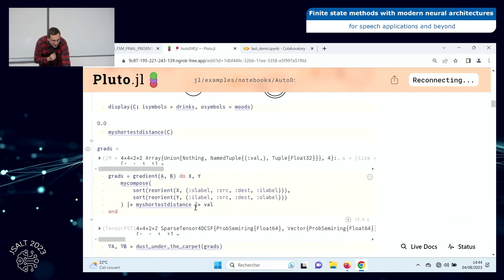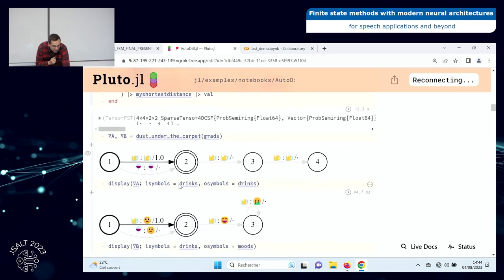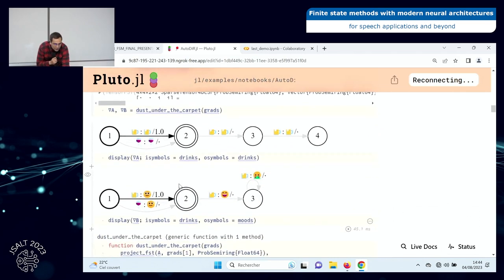And also, in this demo, I would like to show you how easy it is to compute the gradients of our operations. So we just call the gradient routine, and we are computing the gradient with respect to our transducers A and B. And here is just the body of the gradient, which is the composition followed by the shortest distance. And here in these figures are the resulting gradients. So this is the gradient with respect to the transducer A. And here we have the gradient with respect to the transducer B.